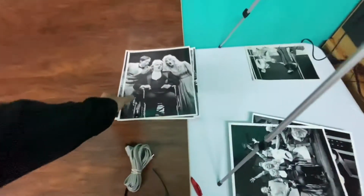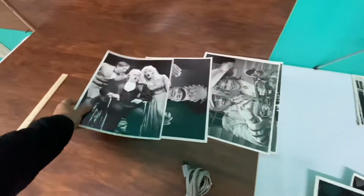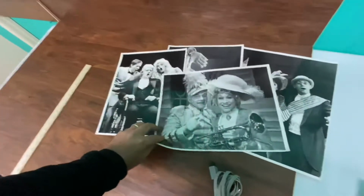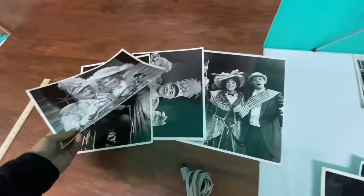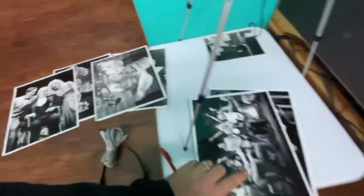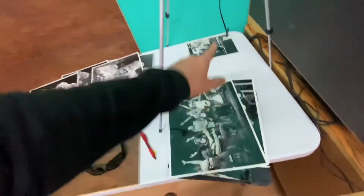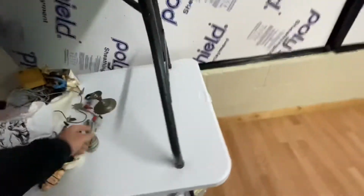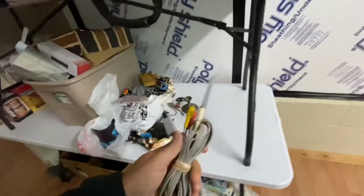So, yesterday I listed some of these photos. I listed these right here. That guy right there, he looks familiar. I have no idea who he is, though. So we listed them four. Today we're going to list the rest of these. And that one. And then I'll probably dig something else out of here. I need to clean this one and list it.